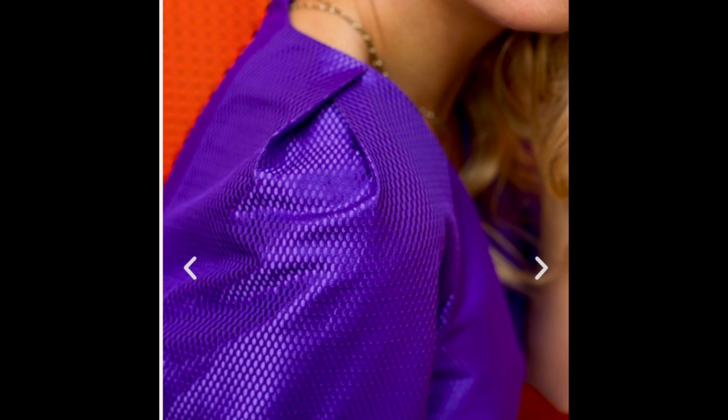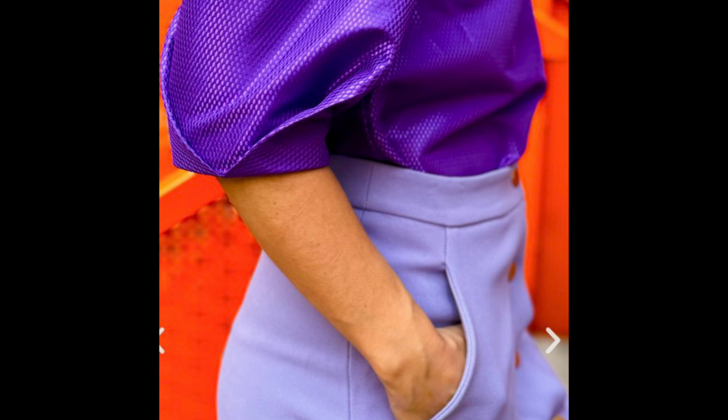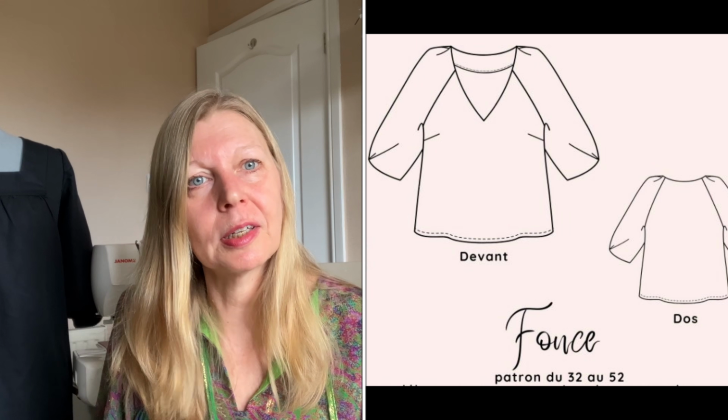So the second one from Le Dressim de Cindy is the Fonce, which means dark, which is a strange name for a pattern, but there you go. Again, same size range, 32 to 52. She's saying that she wanted to make this accessible to beginners, but to make them realise that they can do something a little bit more complicated. If you see, there's a pleat at the head of the shoulder, and then there's a beautiful pleat at the bottom of the sleeve as well. So really, really pretty details, but she wanted to say to people, even if you're a beginner, you can do something that looks a little bit complicated.